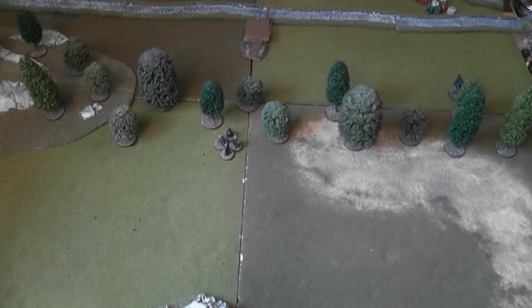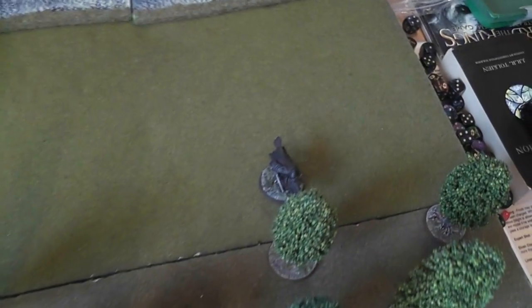Turn there, the hobbits ran 4 inches forwards. The ring wraith here moved 6 to the left to go search over there, and the ring wraith up top moved 6 to the right. Now we're going to go to the next turn's priority.